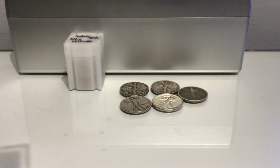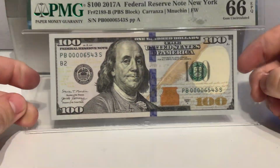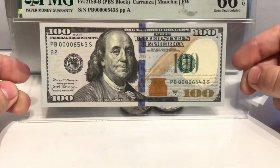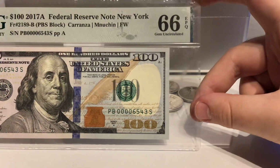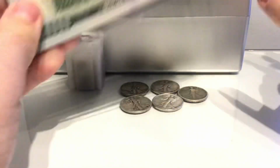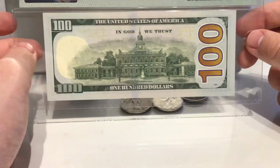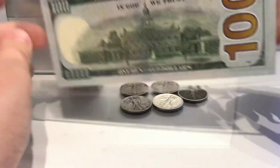Speaking of something from the US, I picked this up here. This is a PMG paper money guarantee $100 bill. It's graded as gem uncirculated 66 with, I forget what this is actually, exceptional paper quality. So there you go. You've seen $100 bills on this channel before. There's nothing really that special about it.